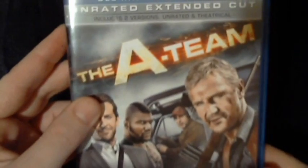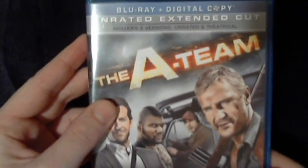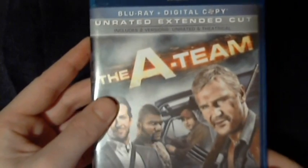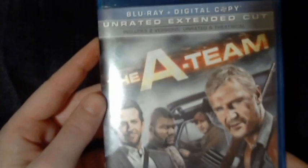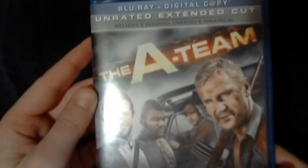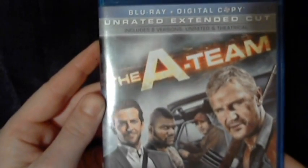I got it really, really dirt cheap. I think this is one of my Black Friday scavenges. I always go the day after Black Friday and find all the stuff that people didn't want, and nobody wanted this. So I picked it up and gave it a home. I dig The A-Team, I dig the movie, dig the show. Check it out, The A-Team.